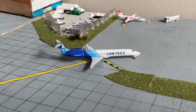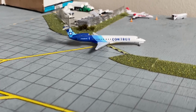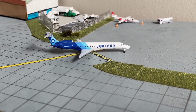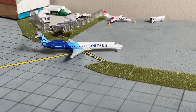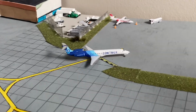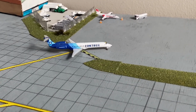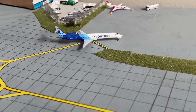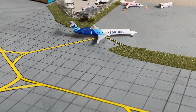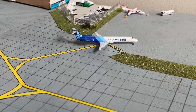But for the last aircraft of the update, we have this Contour Embraer E145. This aircraft arrived in from New Orleans, MSY, carrying the Tulane men's basketball team into town to play the Shawnee State Bears basketball team. Of course, a fictional matchup, although both the schools are real. They would never play each other in real life.